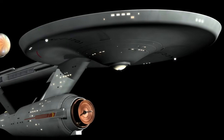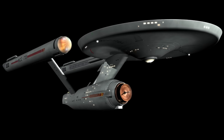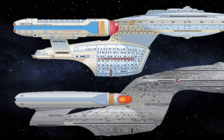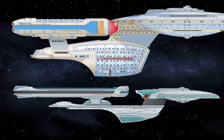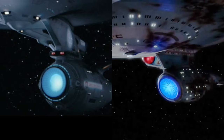Considering the short design time allotted to the ship, the designers were still able to incorporate callbacks to other Enterprise designs. The C's stance is similar to the D's, with the warp nacelles positioned lower than the saucer section. The neck shares some design cues with the Excelsior, with the tight horizontal lines here. And the deflector dish bears strong resemblance to the refit Enterprises.